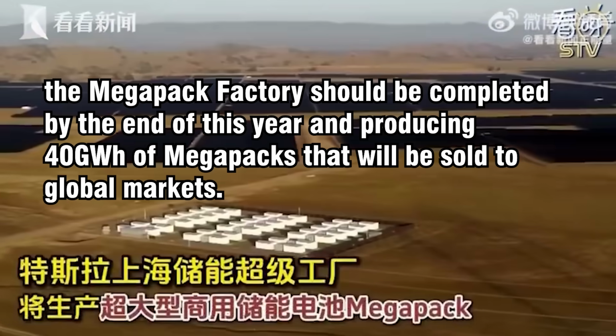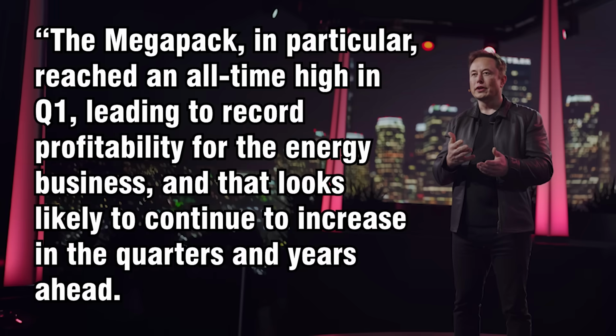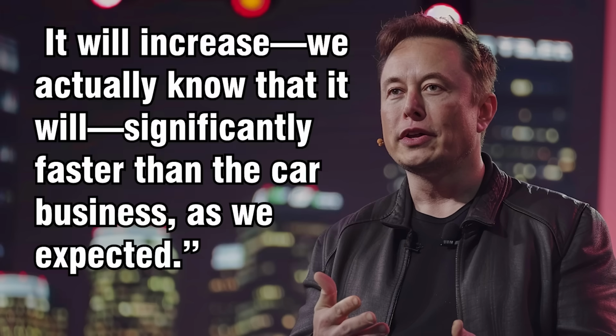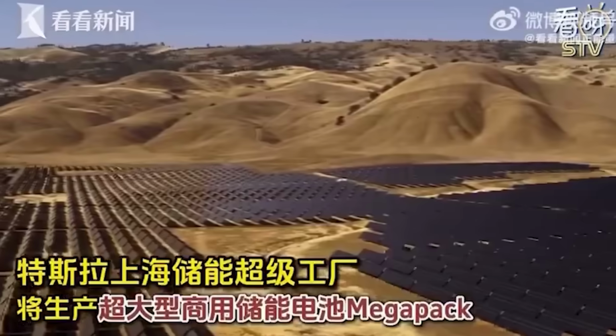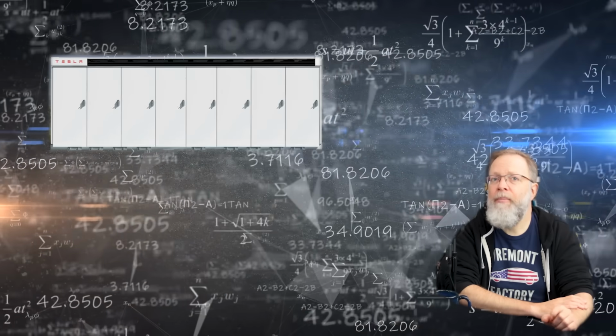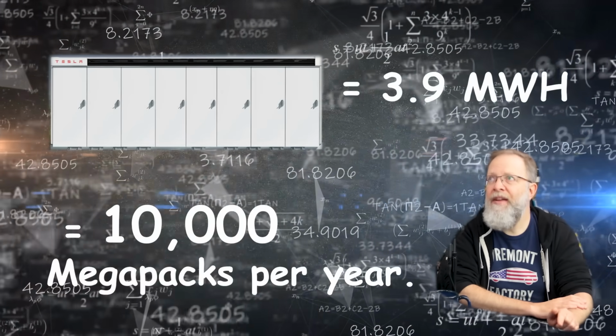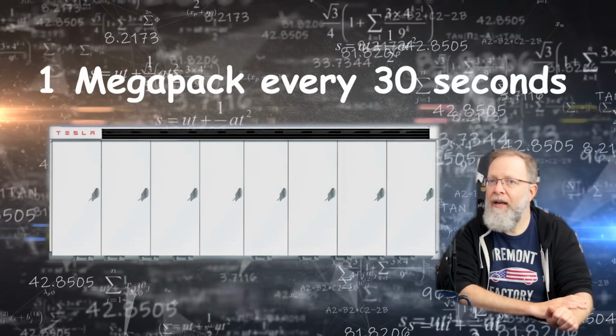And you may remember that Elon said during last Tesla's earnings call, the Megapack in particular reached an all-time high in Q1, leading to record profitability for the energy business, and that looks likely to continue to increase in the quarters and years ahead. It will increase, we actually know that it will, significantly faster than the car business as we expected. So if it gets up to full production of 40 gigawatt hours of packs in, say, late 2025, how many Megapacks are we talking about? Well, let's see. A Megapack stores 3.9 megawatt hours of energy. So that would be 10,000 Megapacks a year. That's about 1 Megapack every 30 seconds.